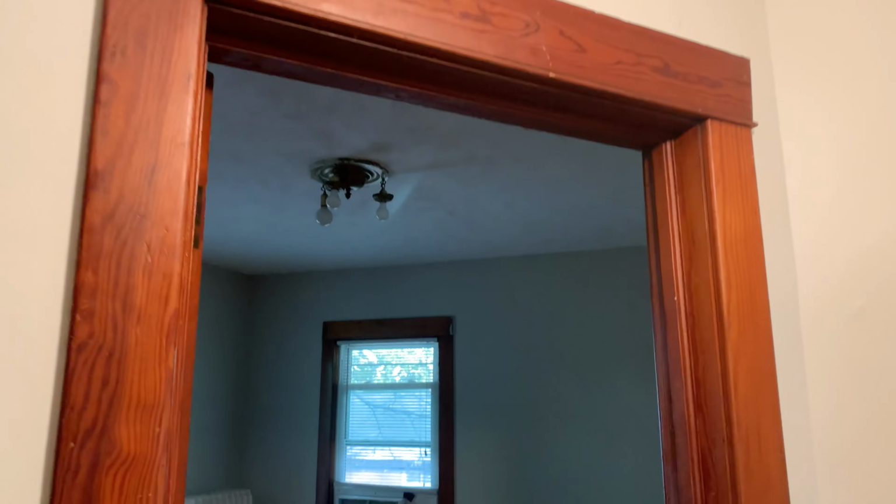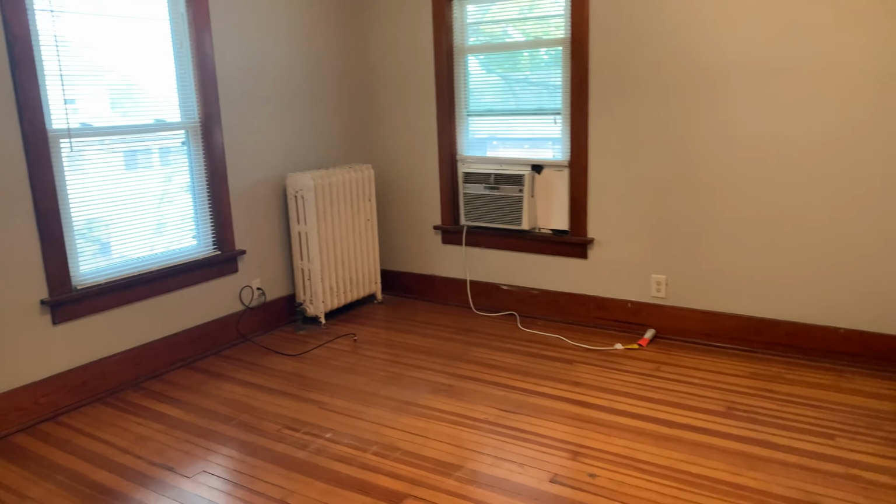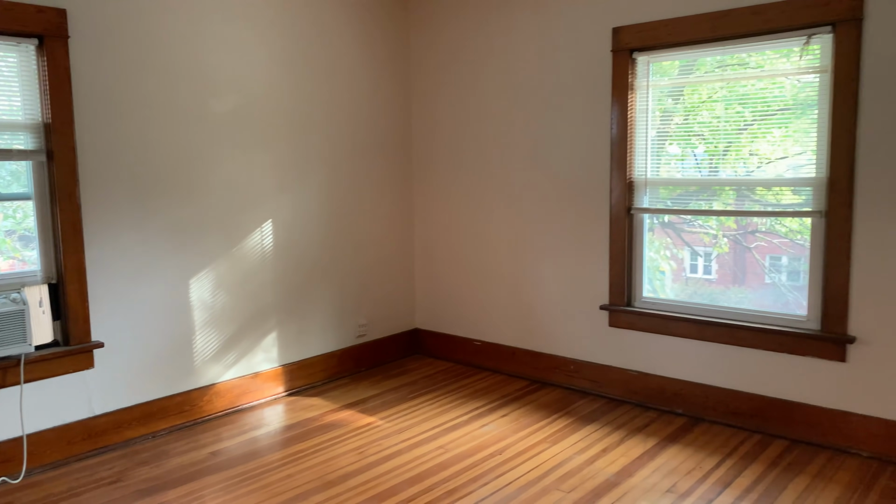And then moving on to the bedroom, which is actually a pretty good size, and it also has lots of natural light. And then it has a pretty big closet. Then you move into the living room, which is also pretty big.